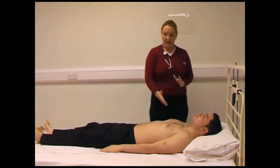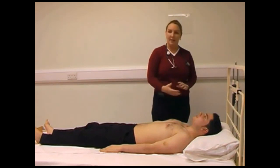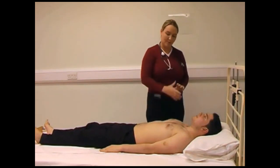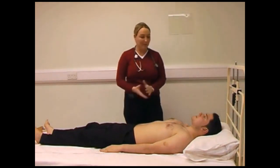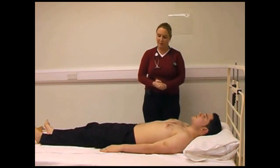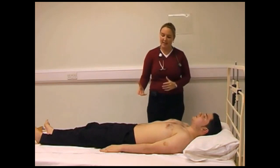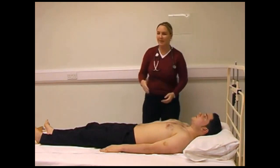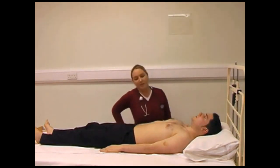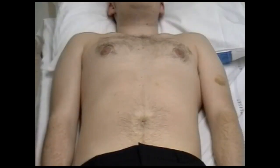Moving down now in our inspection, looking again at the chest, noting the body hair, any gynecomastia, or spider nevi on the trunk. Moving down now, we come to inspection of the abdomen itself. The things that we're looking for here are any abnormal distension, any masses, any distended veins, or any abnormal pulsations. Now we'll move on to the palpation of the abdomen. For this, it's important to get down on your knees so that you're at the right level for palpation.